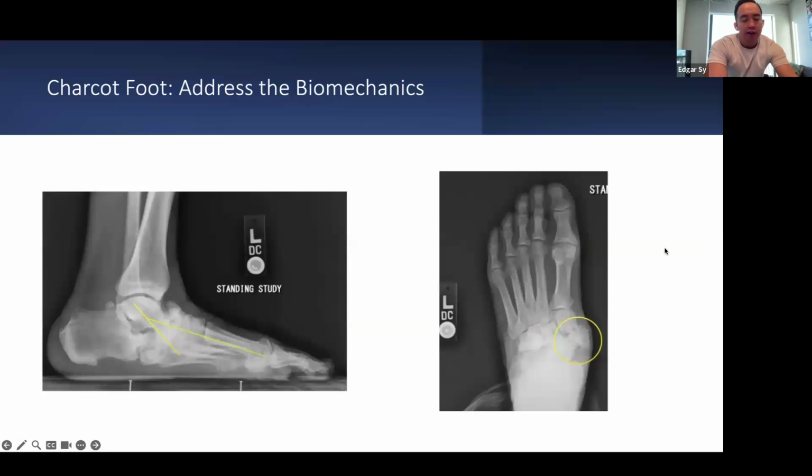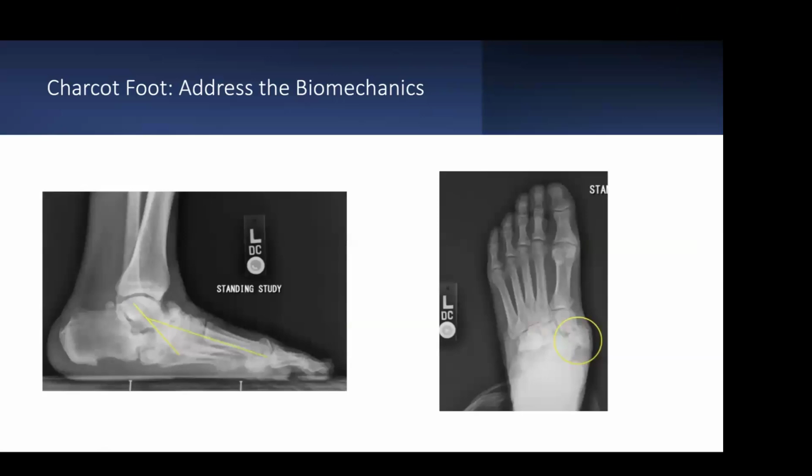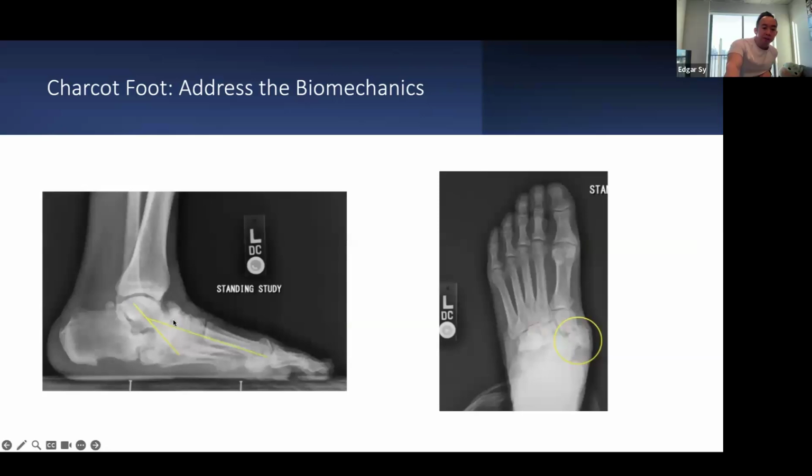So this one is called the Charcot foot. If you look at the x-ray on the left and the right, I want you to pay attention to the midfoot right here, right? If you notice, it's kind of just liquefied.